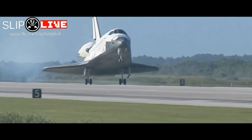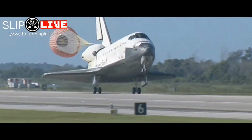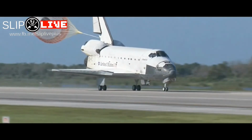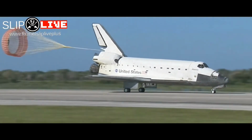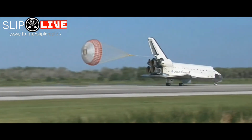Main gear touchdown. Atlantis' nose being now rotated down toward the runway. The chute being deployed. And nose gear touchdown. Space Shuttle Atlantis now comes home to the Kennedy Space Center for the final time.